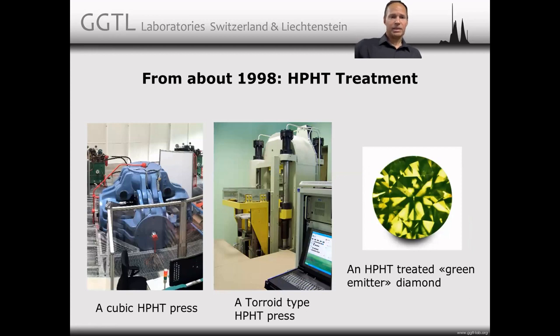From about 1998 on, we have HPHD treatment. Now HPHD treatment just creates green emitter diamonds out of brown type 1 stones. Well, that's the only kind of green you can get out of HPHD treatment. So there's no other way to get green color.